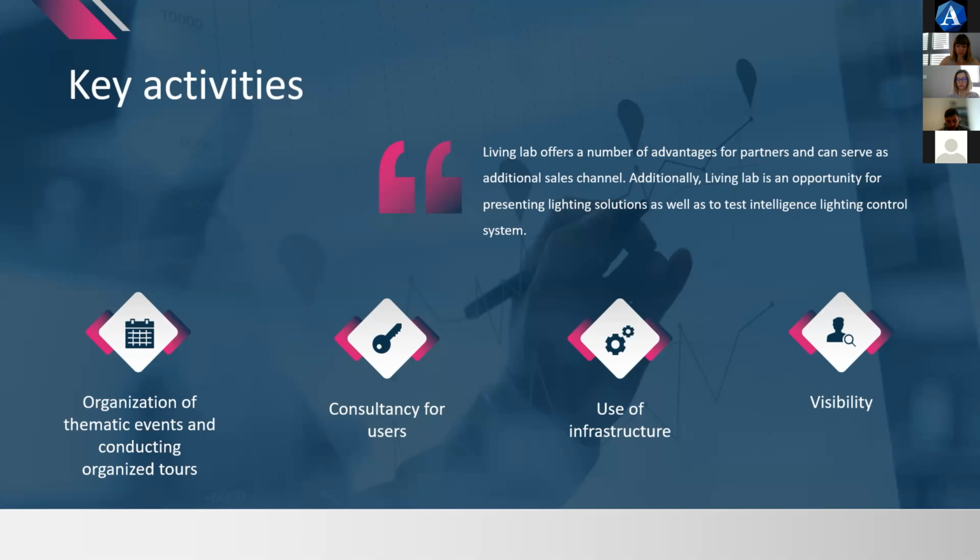We also offer a lot from the infrastructure, not only for lamps. We are also offering, I can say, for companies that are developing metering, smart metering systems, infrastructure to do it here on the objects in Koprivnica and so on. And we are also offering visibility. We have developed one interactive web platform of Living Lab Koprivnica. You can see it after, and any interested citizen or stakeholder can access this web platform and reach our partner in terms of the business that is relevant to them.